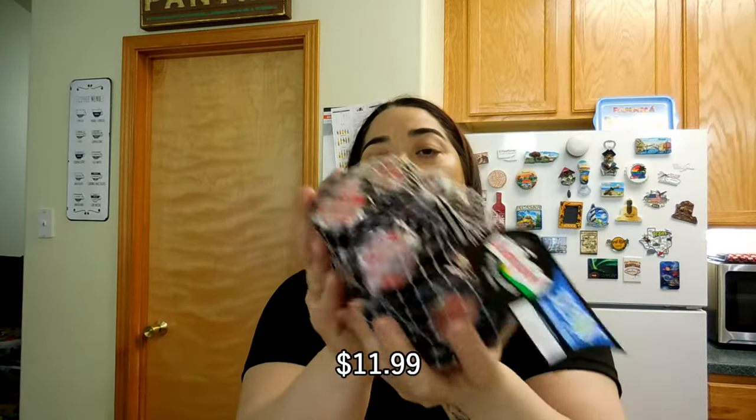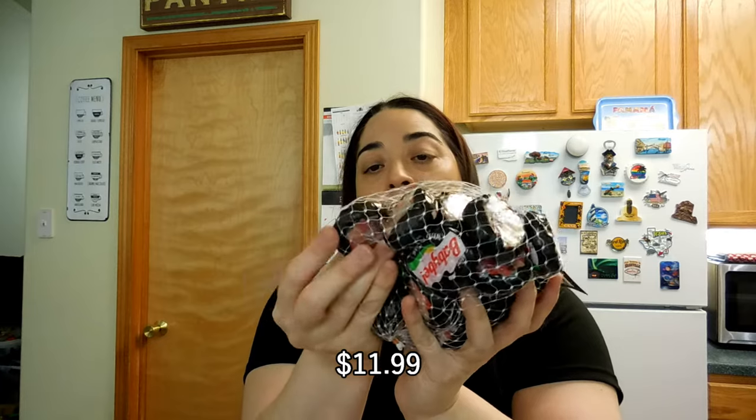Also, I got this cheese. This is the Baby Bell, and this one is the white cheddar with 32 little cheeses. I love them. With wine, perfect.